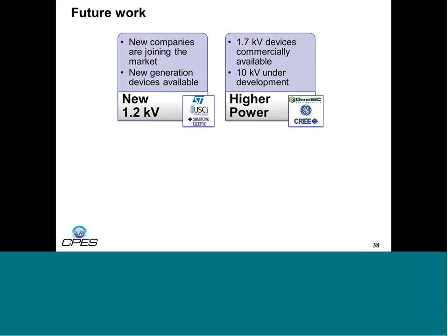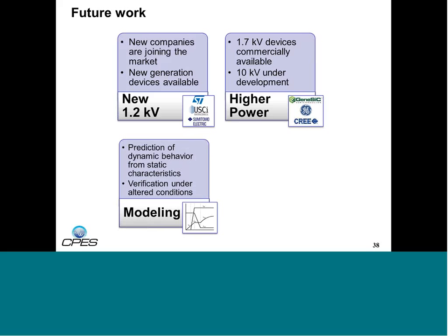We have also characterized several 10 kilovolt silicon carbide power modules for use in a medium voltage system. Since double pulse tests can be time consuming and expensive, it is of interest to find a way to predict the dynamic characteristics of a device from its static parameters. We are developing a model that would allow users to determine the switching performance of a silicon carbide device based on parameters found in the manufacturer data sheet. This model would be useful for preliminary evaluation of these devices in the early converter or system level design stages.